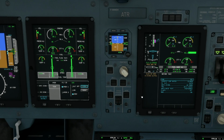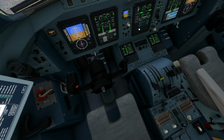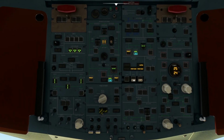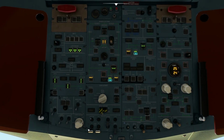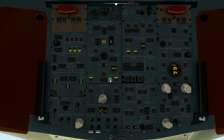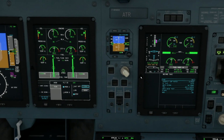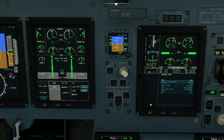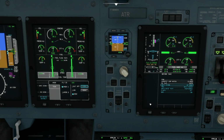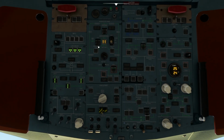Okay, before taxi, we can check the recall. So we click that down here. That's all good. We need to turn these guys on. We'll turn taxi and takeoff lights on as well. This can now come off and we'll disconnect the GPU. Okay, so that's done. That's closed, both in auto, anti-icing as required. TRU. We will come up here and set that to on.